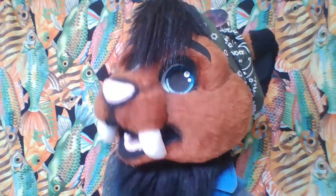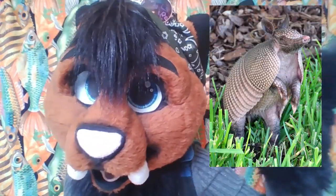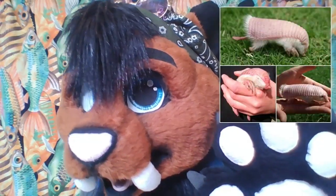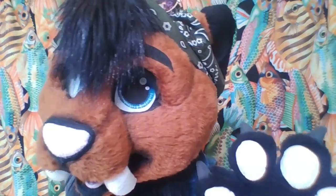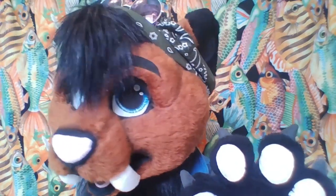Ooh, yes! This next one is the delightful Armadillo. Specifically the pink fairy armadillo. Did you just hear what I just said? Armadillo would make for an absolutely beautiful fursona.